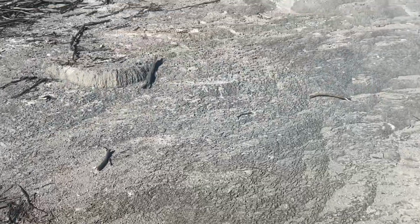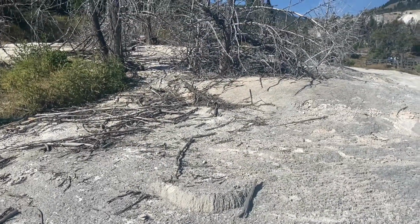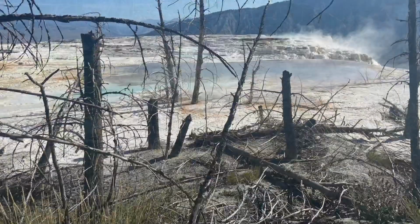Dryad Spring is now Dryad. Every time a geological event happens, this entire area changes.